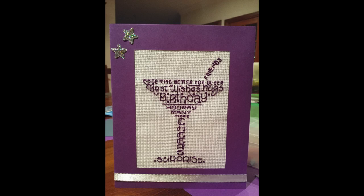I made this one into an aperture card, which is my first aperture card that I'd ever made, so that was a lot of fun, and that only took a day to stitch. Very easy, simple. It's always nice making birthday cards for people.